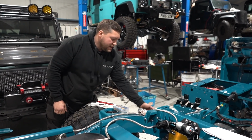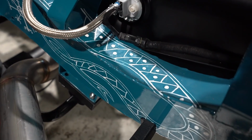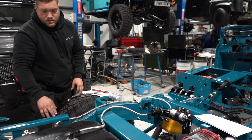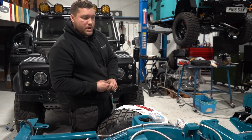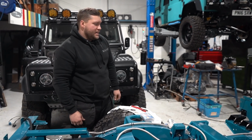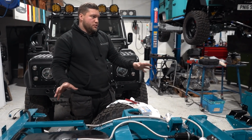As you can see, we've P-clipped it and protected it where needs be. This chassis is hand painted, so that's something to be aware of. And then obviously we've got our return back into the tank, and then our wiring, which is factory LS wiring, which runs via CAN bus into the fuel pump, which you can hear Sam priming there. And that's it basically. They are all the ancillaries for the LS3 connected up.